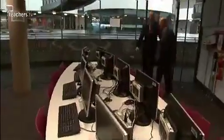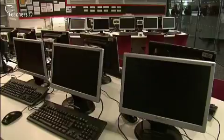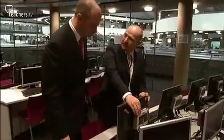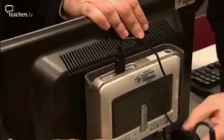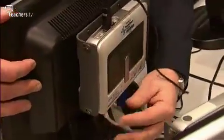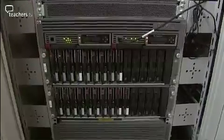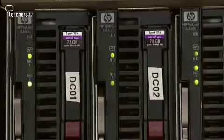They've got 2 of those, they're currently on there. So this is a Technology ICT showcase classroom. This is your thin client device. Sits on the back of a monitor. All it is is a dumb terminal that connects everything back to the server. So all the processing is actually done on the server system.